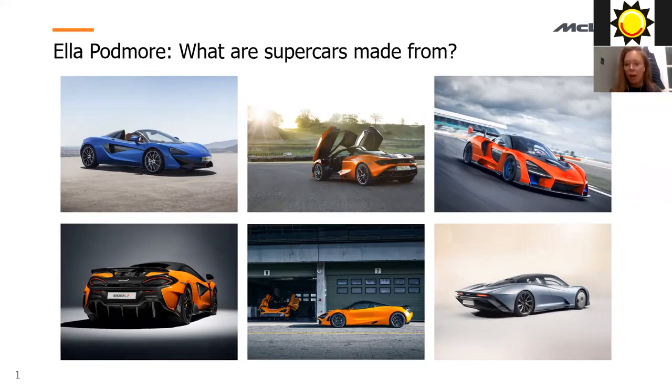So these cars are absolutely minimal. They're very, very lightweight. The lighter the car goes, the better our power to weight ratio is. Therefore, the faster our car travels. And generally, the faster our car goes, the happier the customer is.